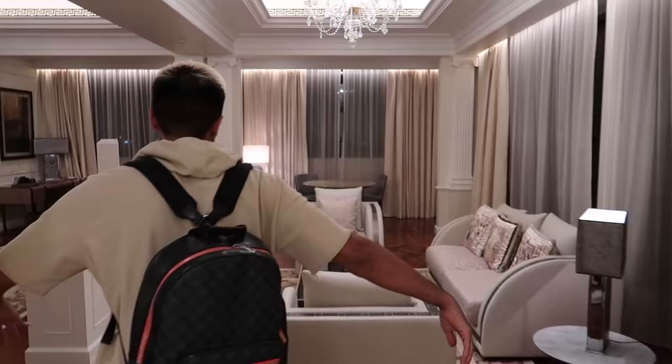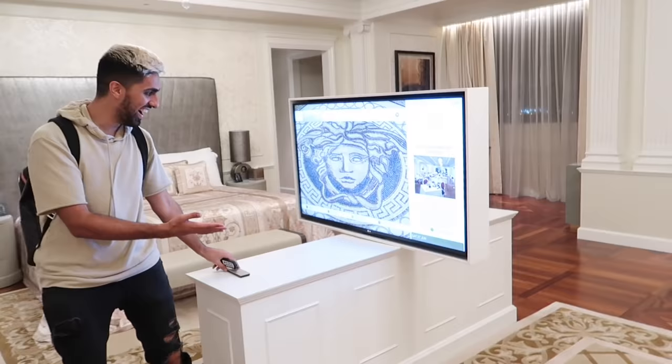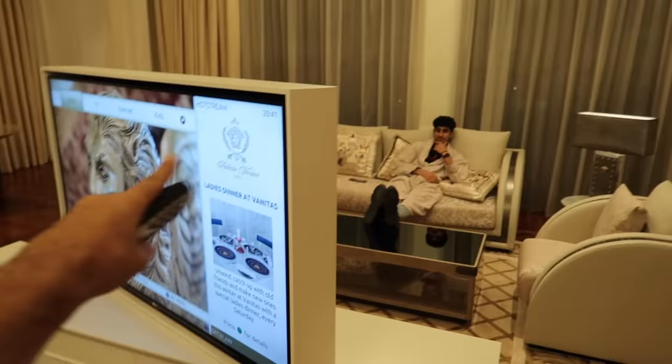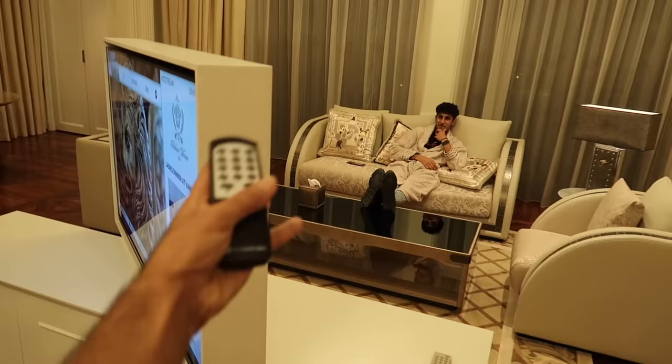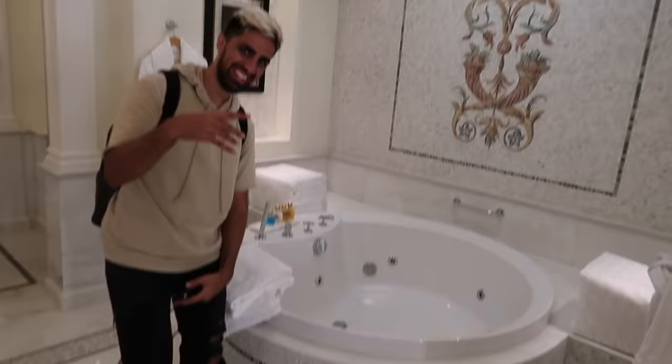Now that you've seen the swimming pool, it's time for the master bedroom. One of my favorite things about the master bedroom is this. It's a rotating TV! It's gonna hit you, be careful. You control it with the remote. Yo bro, you wanna watch TV? I got you bro. It's coming, it's your turn. There you go, you're welcome. Damn. Go sit inside. Open.